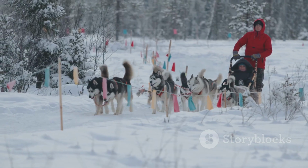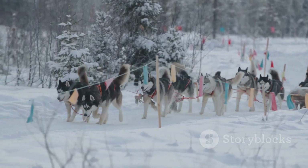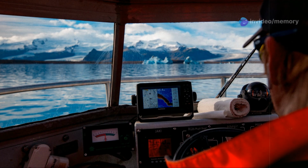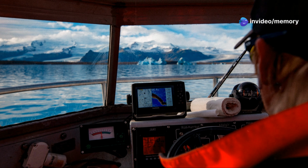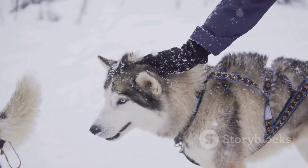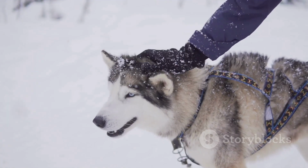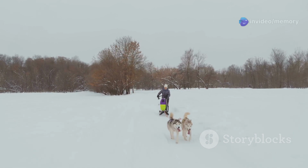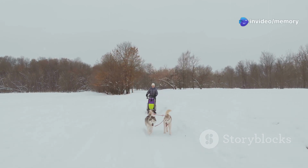The person steering the sled is called a musher, who uses specific commands to control the dogs. A musher must be adept at reading ice conditions to safely navigate frozen fjords and sea ice. A strong bond between the musher and the dogs is crucial for teamwork and survival. Taking care of sled dogs is a full-time job. They need to be fed, kept healthy and regularly trained.